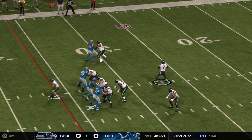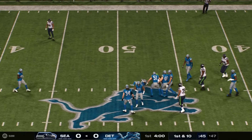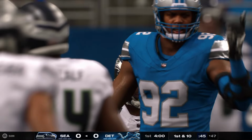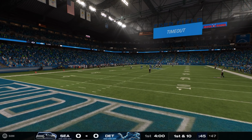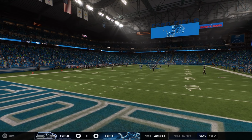Play action now. It's Geno. That is caught. He finds Walker. Following the completion, we'll get a stoppage here for an injured player. Not something you want to see in the opening minute of the game.